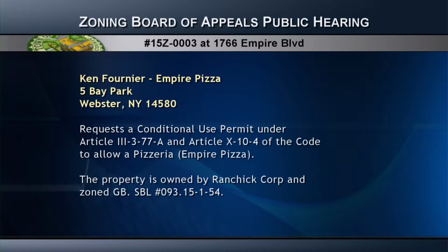Application number 4, Ken Fournier, Empire Pizza, 5 Bay Park, Webster, New York, 14580, requests a conditional use permit under Article 3-3-77-A and Article 10-10-4 of the code to allow a pizzeria, Empire Pizza, at 1766 Empire Boulevard. The property is owned by Rancher Corporation in Zone GB. This is SBL number 093.15-1-54. This is application number 15Z-0003.